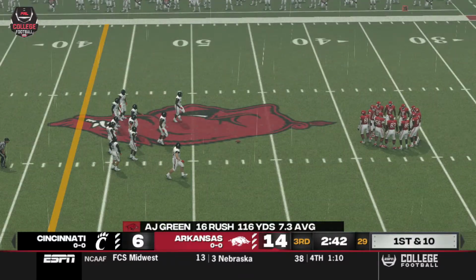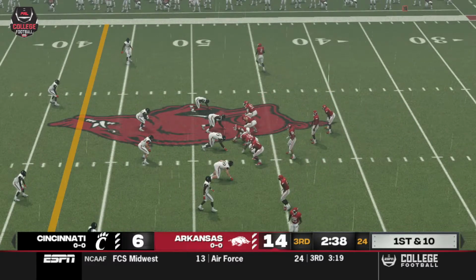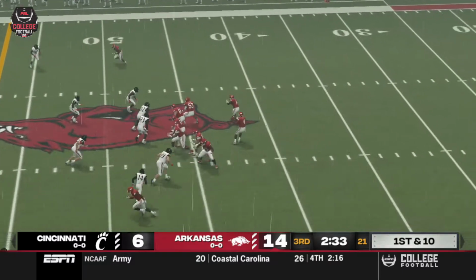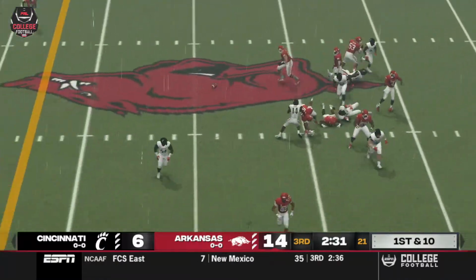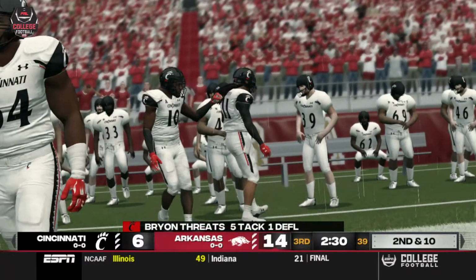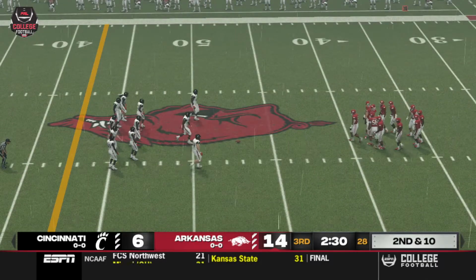From their own 47-yard line. First down. Oh, it almost got picked off. Turner, the intended receiver on the play. That makes it second and ten.